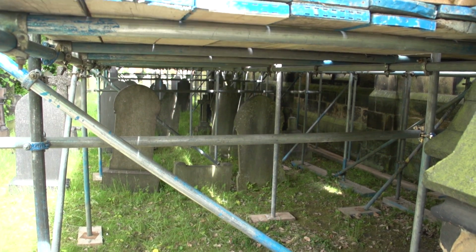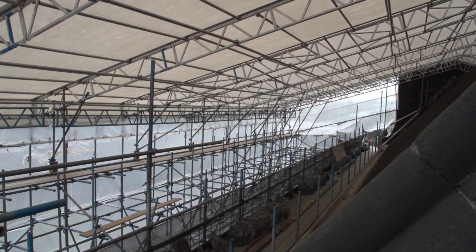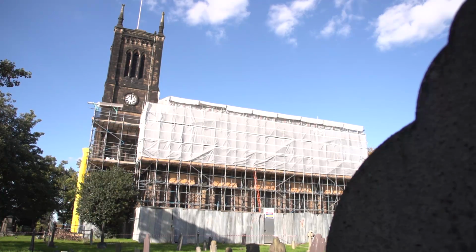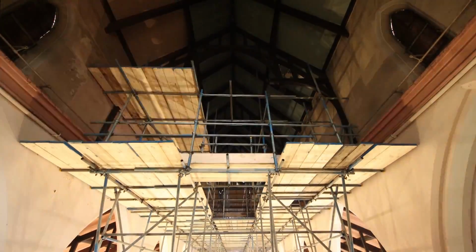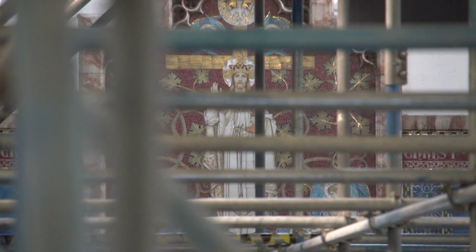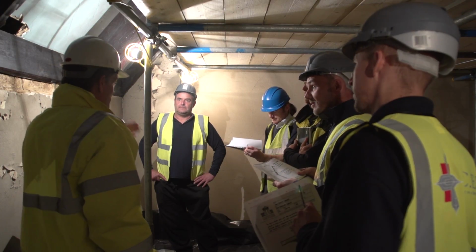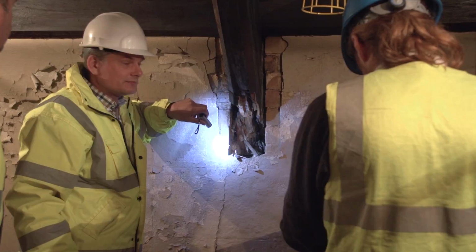Initially, the scaffold was erected to provide access and coverage to the roof of the nave. At the same time, an internal scaffold was put in place to allow assessment and repair to the timberwork. In the foundations, additional bracing was required to take the weight of the internal scaffold. The damage to the timberwork was assessed and plans were drawn up.